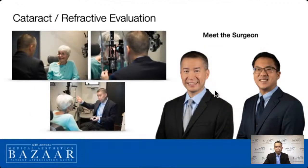So there's Dr. Gao on the, I'm not sure about left and rights here on the projection. I think he's on the right, I'm on the left there. But that's the screen that I see.